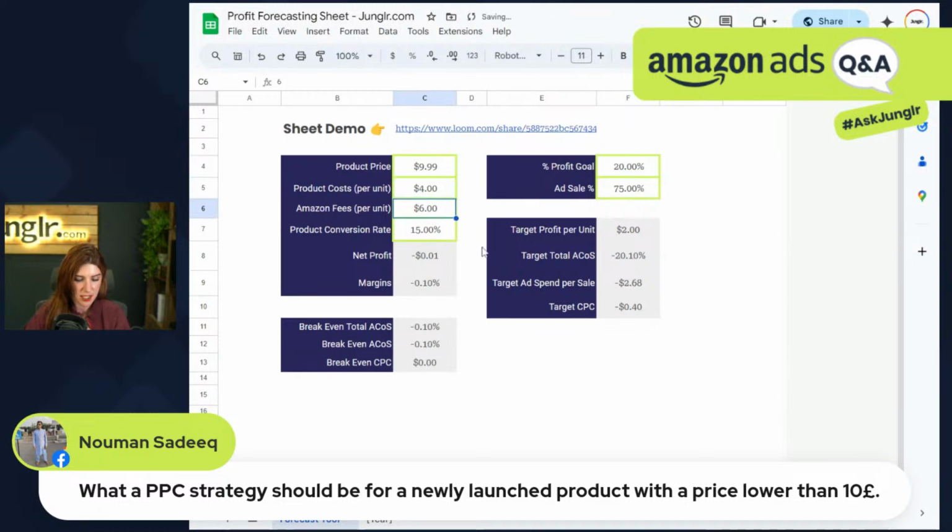So there is a product that we were managing. If you want to figure out the product's price point, you also want to figure out the cost as well. So you figure out the product price, the product cost, and then the product's conversion rate. In this particular case, we have a net profit of $2.99, which gives us a margin of 29.93%, which means my break-even total ACoS and my break-even ACoS are going to be roughly 30% on this particular product. If I have a product conversion rate of 15%, or maybe 10%, whatever that is, you figure that out, and then that means that my break-even cost per click is going to be 30 cents.